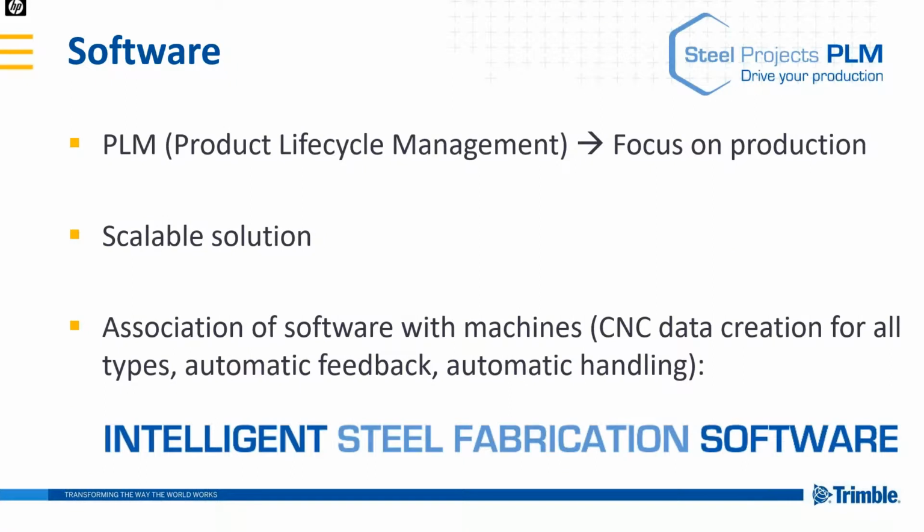Our software is called Steel Projects PLM, technically. We're a product lifecycle management, and our focus is really on production. We'll discuss a lot throughout this webinar about how we're different from any other software on the market, that we're solely focused on production, running machines, and getting various types of feedback from machines and manual workstations.